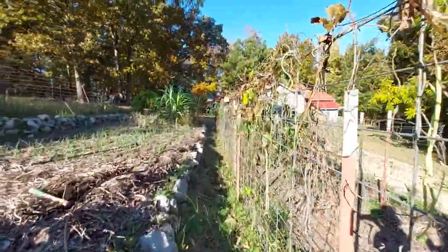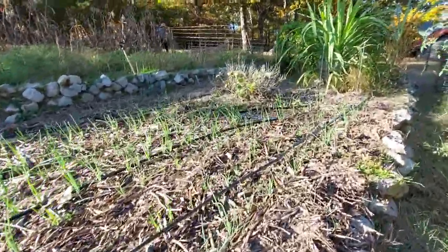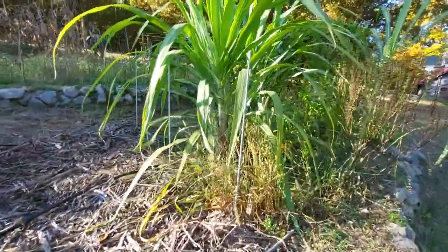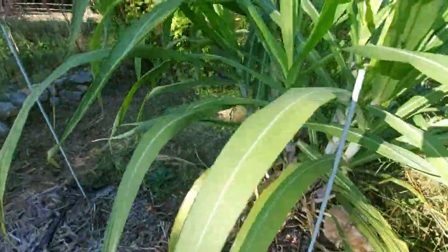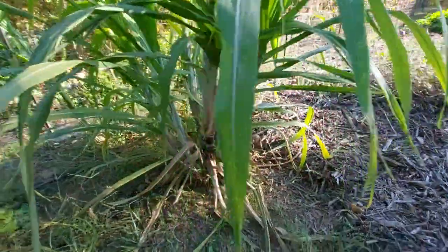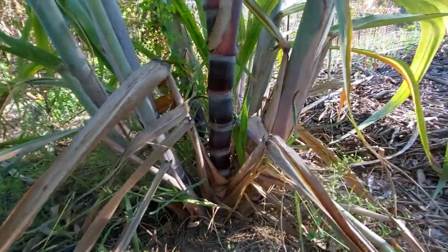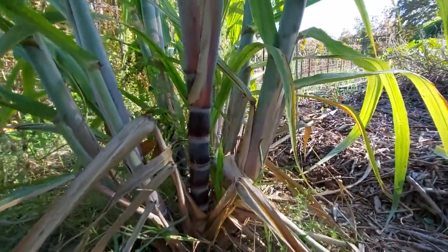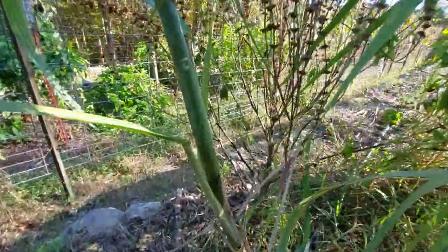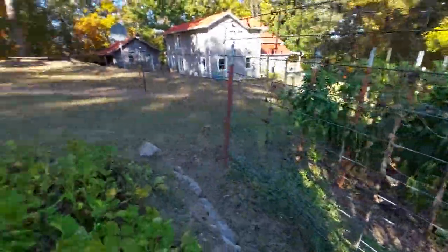And on this side, we have onions growing. We're late in planting garlic, but anyway, I'll be planting garlic like today. And here's my sugar cane, the sugar cane that I planted. Okay, look at that. Yeah, it's probably a foot and a half long. And here's the green one. Yeah, you can see it over here.